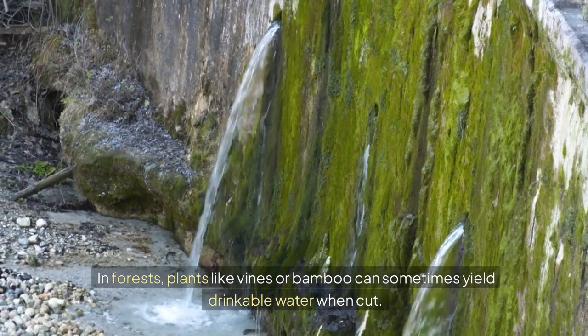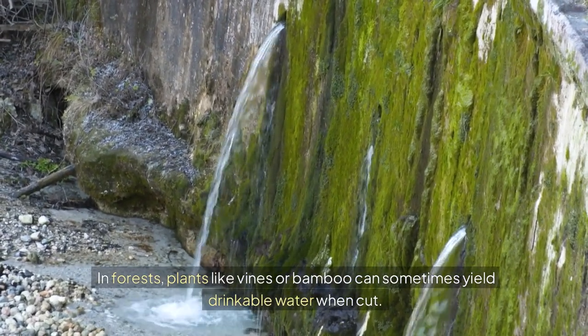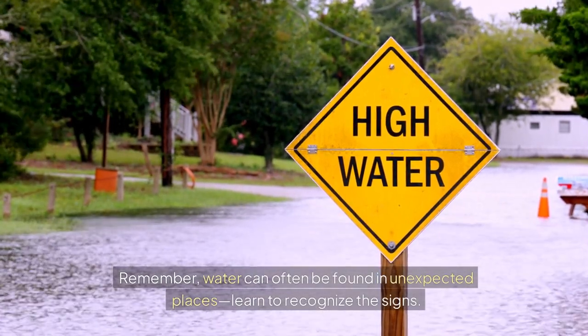In forests, plants like vines or bamboo can sometimes yield drinkable water when cut. Remember, water can often be found in unexpected places. Learn to recognize the signs.